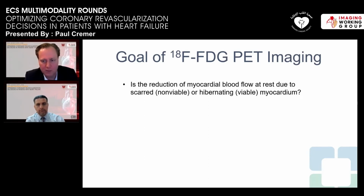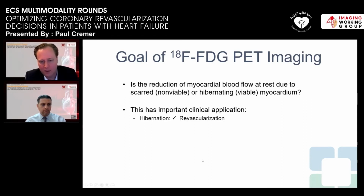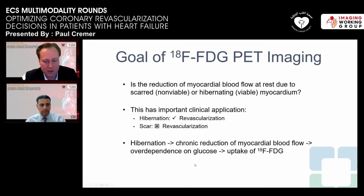So the major question we have is, is the reduction of myocardial blood flow at rest due to scarred, non-viable myocardium or hibernating myocardium? And this has important clinical applications because we generally think that hibernating myocardium will benefit from revascularization in terms of recovery of function, whereas scarred myocardium will not.